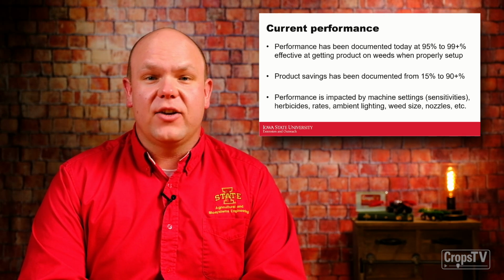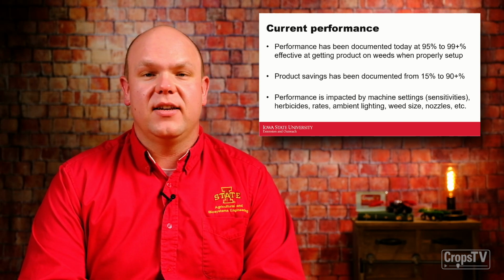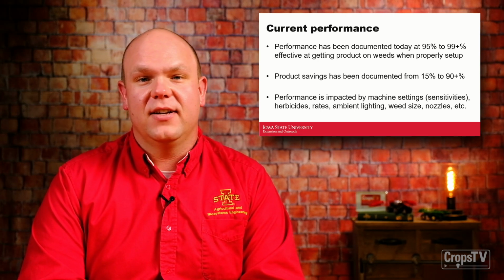We also see product savings, again, directly correlate to the weed pressure in the field, but it's not unrealistic to see 15 to 90+% product savings in different scenarios and different environments. And those can have a huge impact to cost and to logistics and really to the bottom line of many operations.